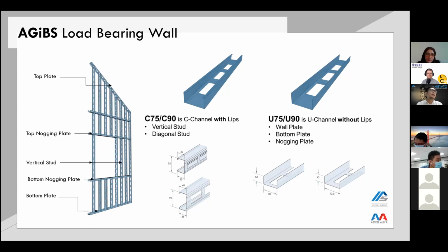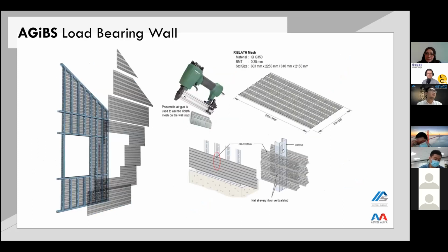As you can see in this diagram, we also give some definition to the members, where we have the top plates, the nogging plates, the vertical studs, the bottom nogging plates, as well as the bottom plate. So these are some of the terms that we use, right?